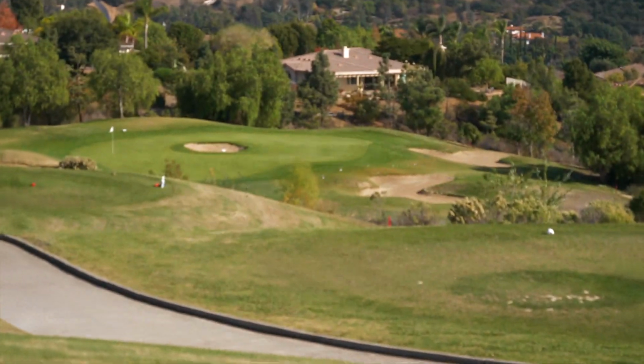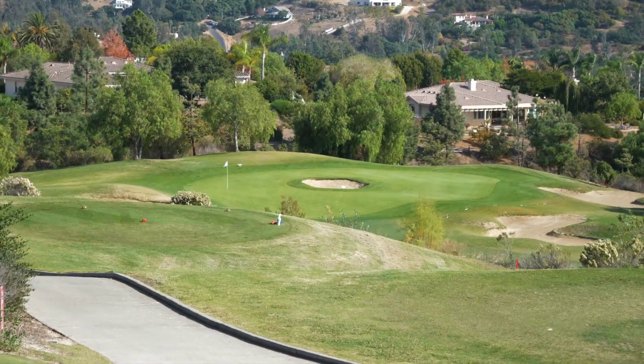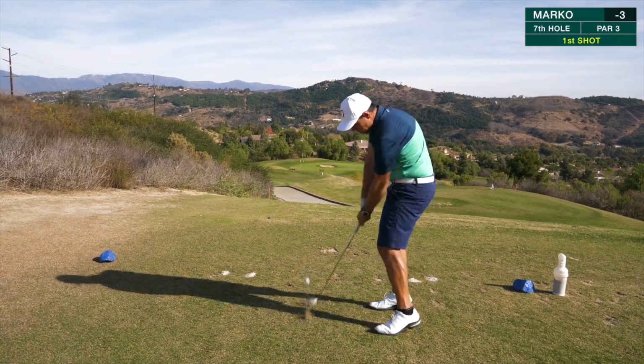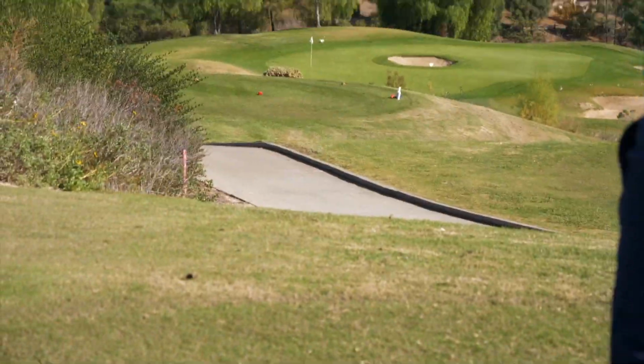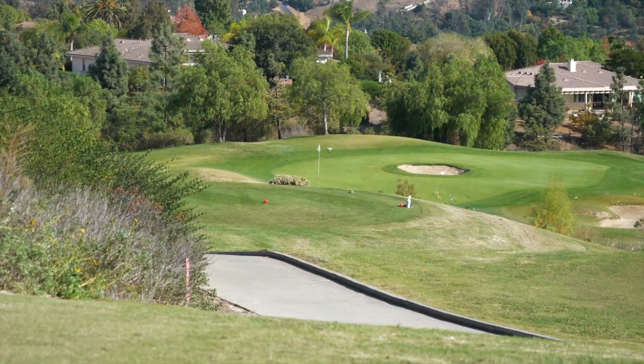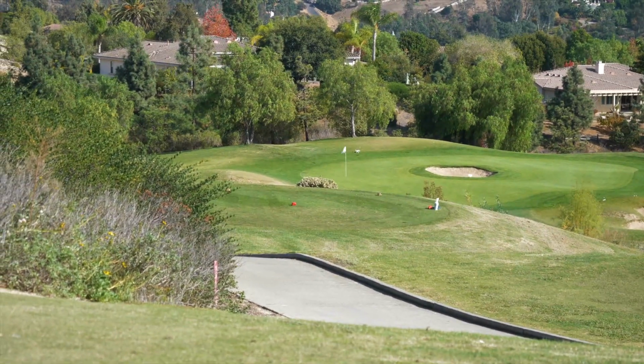Just headed at the bunker with a nice draw. Looks really good. Oh, just a little bit long. Just left of the pin. Not quite drawn over, but pin high, just left. Good shot.